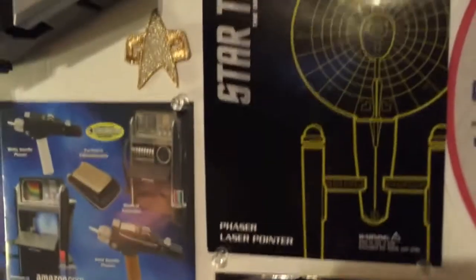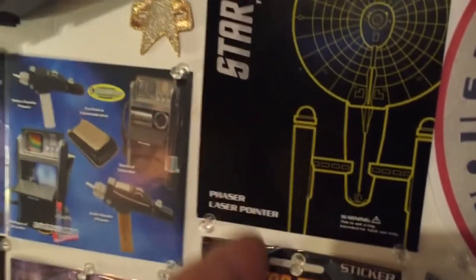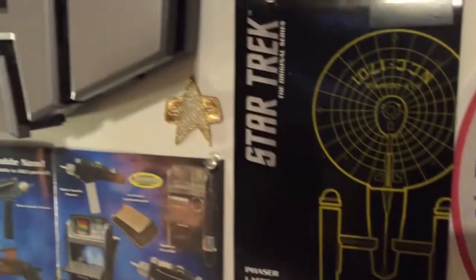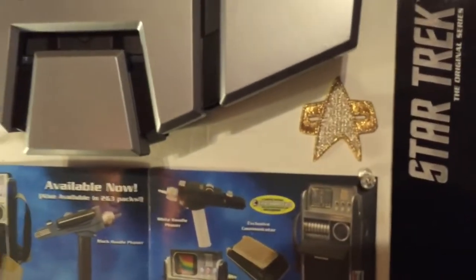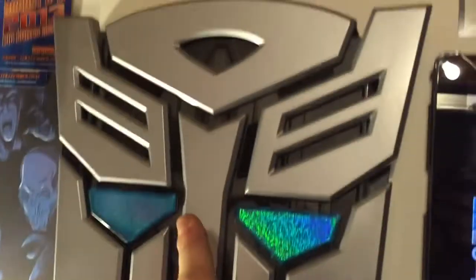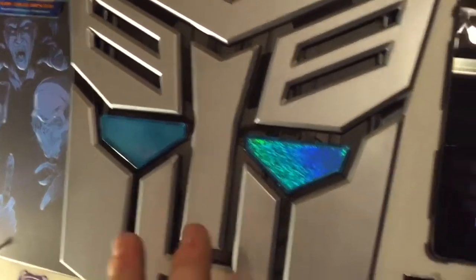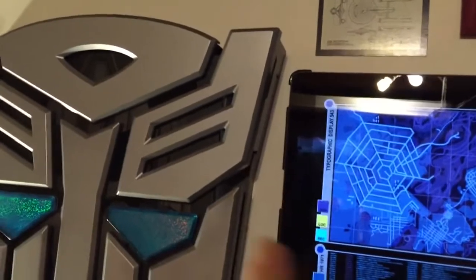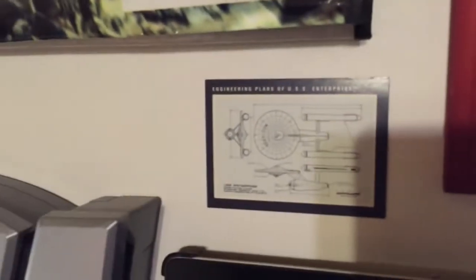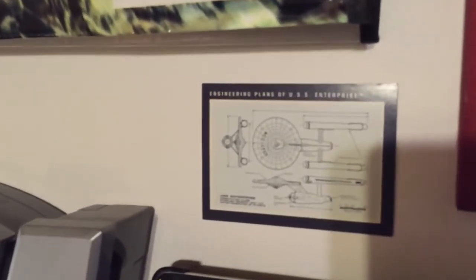Star Trek decal. This came with my phaser laser pointer, but I really like the yellow and black graphic there. A Voyager sew-on patch. My Covenant of Primus book is in here. This opens up, transforms. Doesn't really work with the iPad there because this part doesn't slide out properly, but one of my extra cards. I've got a whole set of these, complete set and a bunch of extras, so that's just an extra.